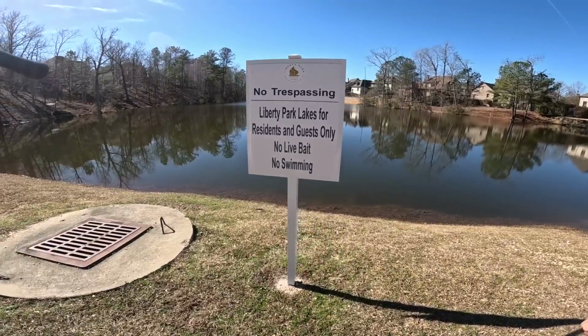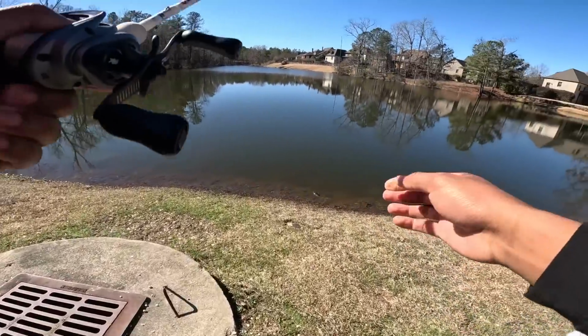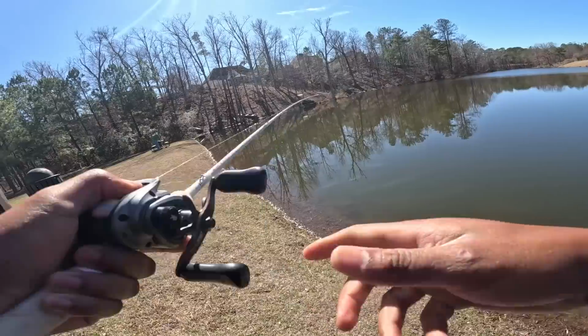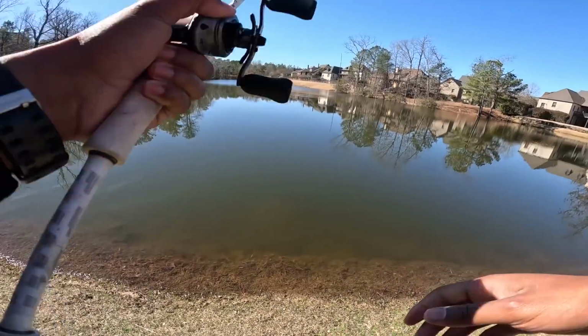Fishing for everybody. Liberty Park Lakes for everybody. Live bait and swimming only. All right, guys, so today we are doing some pond fishing. I got Mr. Dill out here with us. We had a really good day out on some ponds that we did some kayak fishing at.